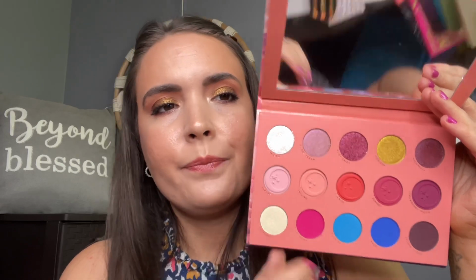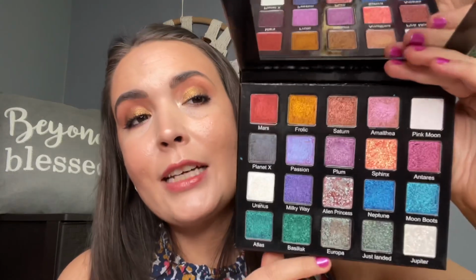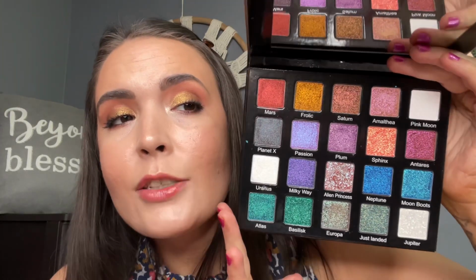All right, and then one that was super expensive, and I just want to make sure I'm getting my use out of this one. I also think it is a super fun palette. It's from Unearthly Cosmetics. This is the All I Ever Wanted palette. This is 100% shimmer palette. There are a ton of very, very shifty shades in here. You've got a bunch of different formulas and textures in this palette, and I cannot wait to dip into this one. So I think this is so fun. I cannot wait, like I said, to continue using that one. If you guys want to see any tutorials with that one, let me know. I'd be happy to do it.